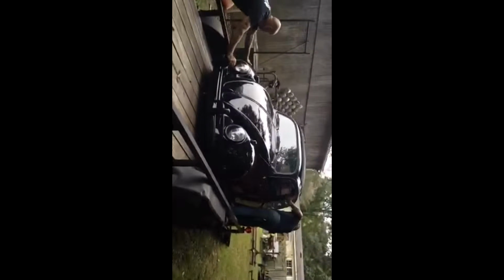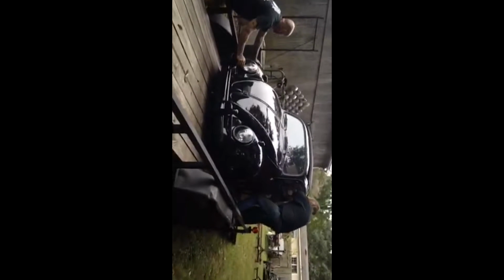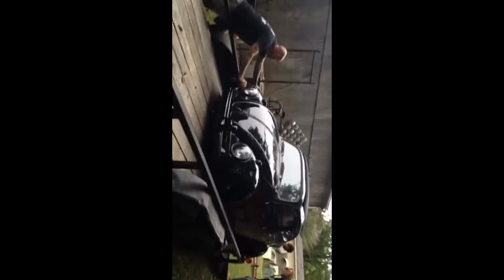You're getting ready to buy an older Beetle. Well, good for you. That's fantastic. What year, what model are you looking at? Like an older one, like an oval? You want a split? What are you looking at?